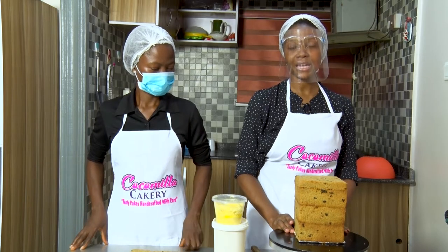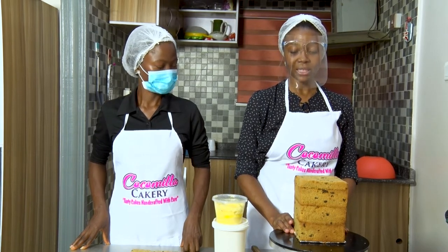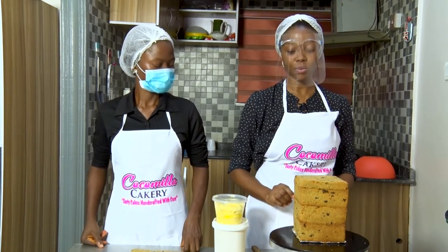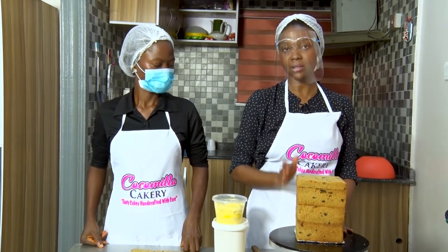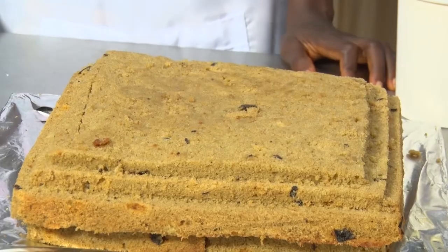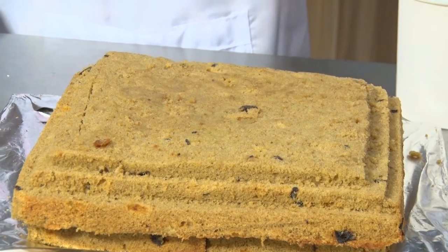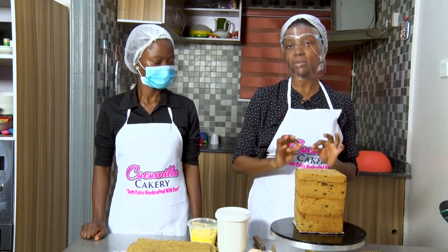Today, we're going to be making a castle-themed cake. And for that, we'll be needing 2 sets of cakes. One is a 6 by 7 inches height square cake, which I have here. The cakes are going to be used to pull out a very, very wonderful castle cake design.